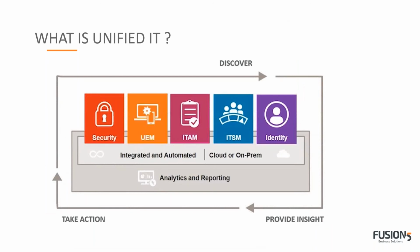And Ivanti is unique in the sense that all pillars of IT are provided by a single vendor, and we're not only a platinum partner of Ivanti's, we're actually one of their largest customers here in Australia, because we've gone with a full adoption of this strategy.